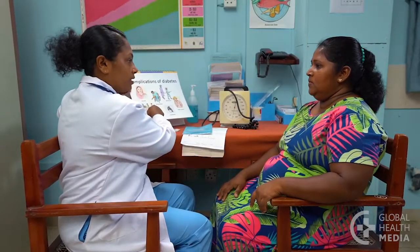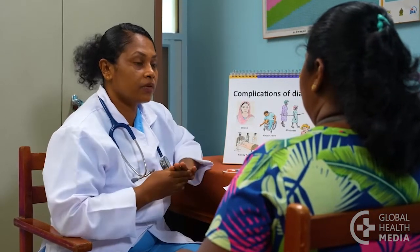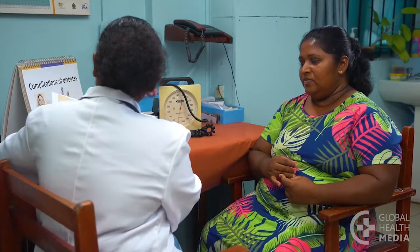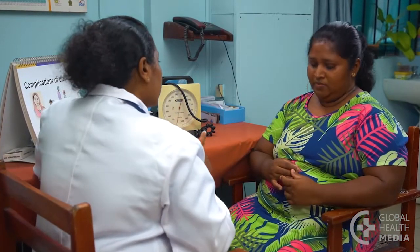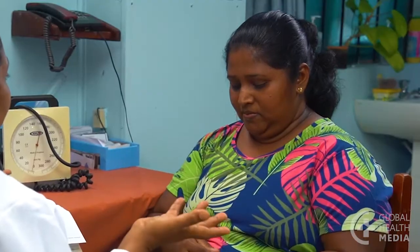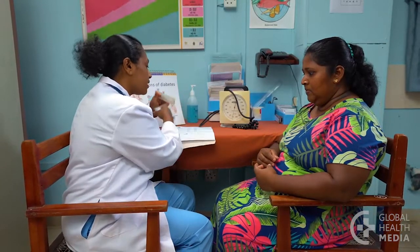In the traditional doctor-patient relationship, the doctor is the expert and tells the patient what they should be doing. The patient's role is to follow what the doctor believes is best. But it's now known that if a person is not included in deciding about their care, behavioral changes are not as likely to occur.